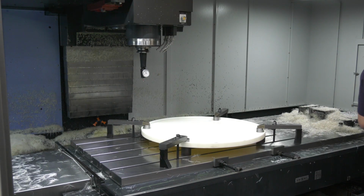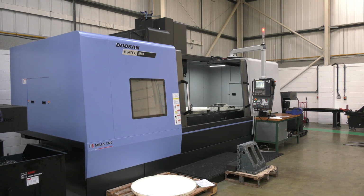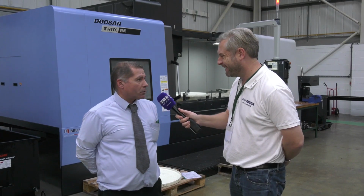So I'm thinking oil and gas, motorsport, aerospace? Yeah, aerospace, especially fixture work as well. Right. So I'm going to say that machine is really impressive. Yeah, we're over the moon with it since we bought it.